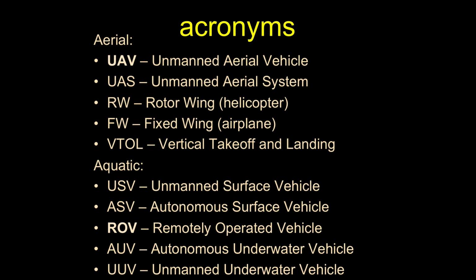So we have ROV, AUV, and then the explosion in the air. In the last couple of years we've also seen an explosion, and I'll show you some examples later, of the types of robots on and or in the water. We have unmanned surface vehicle for something that stays on the water-air interface, and autonomous surface vehicle. I think you're getting the pattern. There's unmanned with direct control, or it can move on its own and isn't tethered.